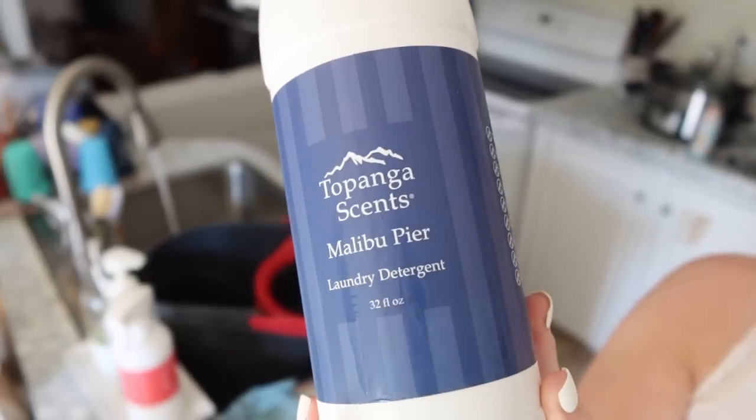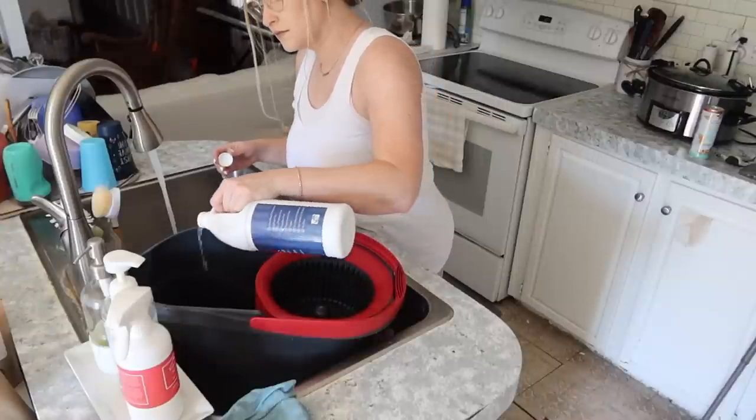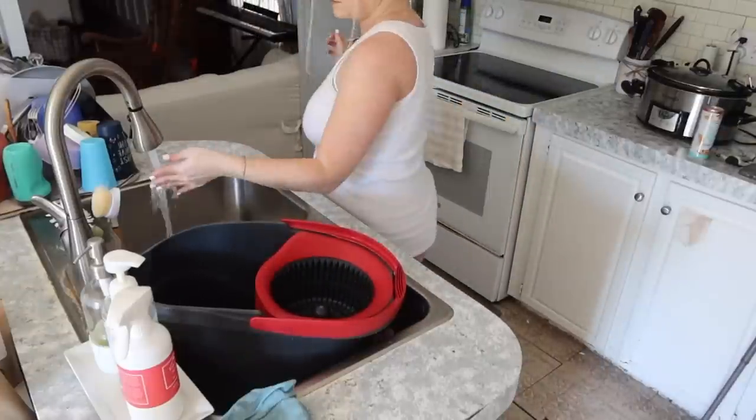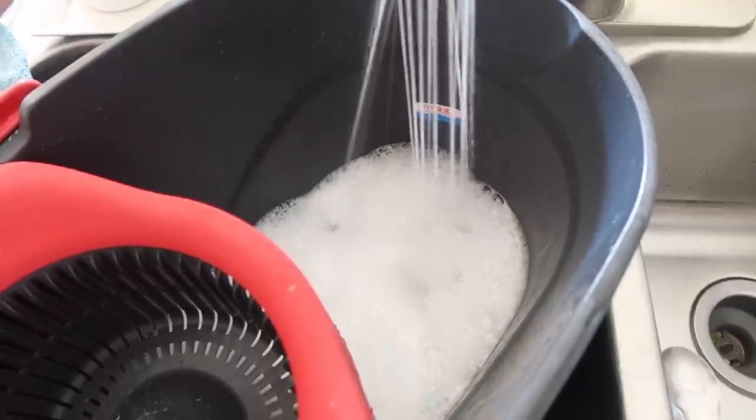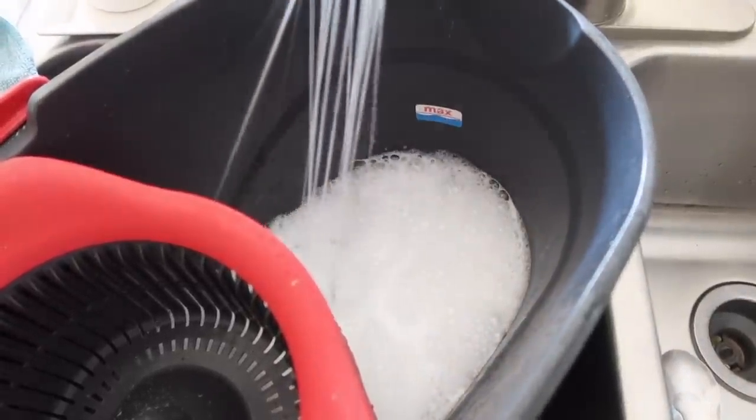So this is actually laundry detergent I'm adding to my mop water, and it is concentrated, so I'm just putting in a little tiny splash into my water, and the house was smelling so good when I got done mopping.